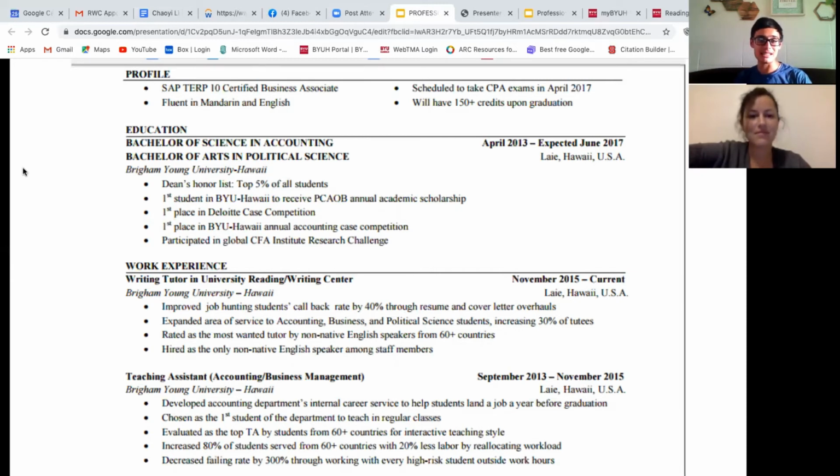And this could even be similar to another bullet point below where it says participated in Global CFA Institute Research Challenge. So make sure that everything is using that PAR method. You have a power word, participate. You have an action that they took, and it was a challenge. And you have a result. And that is all having this as a part. And I think that the more that you work with your resume and just make different versions of it, then you'll see that with each revision, each edit, it will get better.